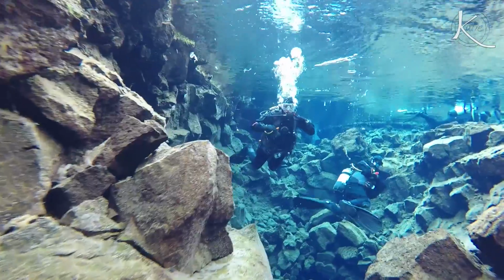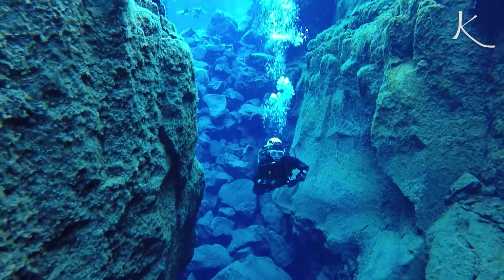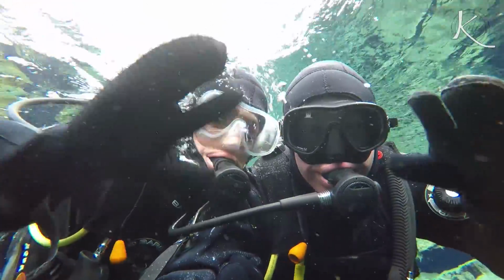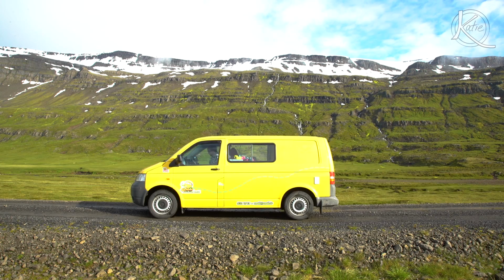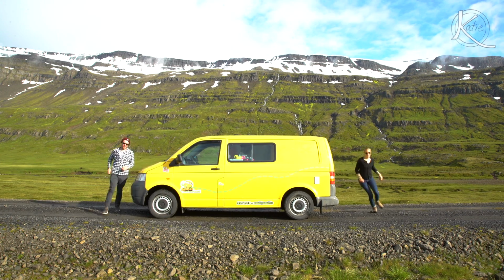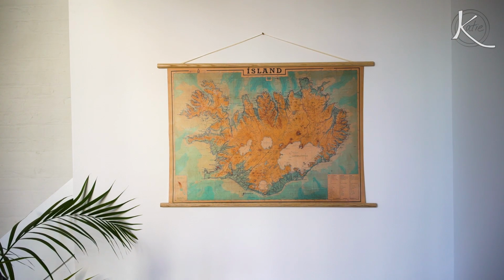The visibility was outstanding. I've never dived in water so clear. And the colors were vibrant. What a way to cap off the trip. One word to describe that dive. Amazing. There it is. Cheers to an outstanding honeymoon, and cheers to the best travel partner I could ever hope to have. Iceland, you'll always have a special place in my heart.